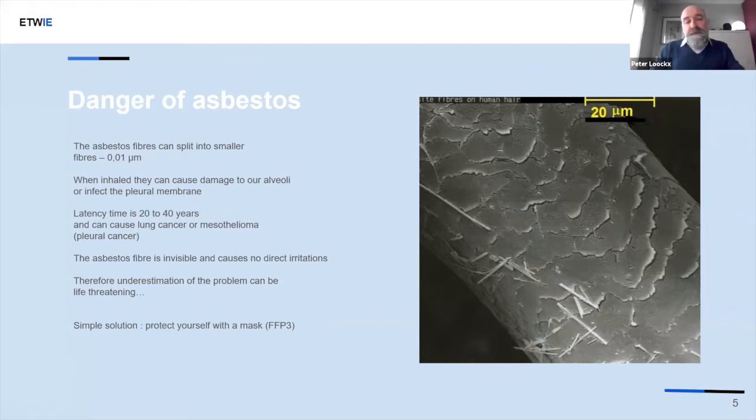It's too small, and when you inhale it, it's going to last in your lungs. It's going to go to your alveoli. And it can also infect the pleural membrane. So that's really one of the problems of asbestos. The latency time before the disease really comes out is 20 to 40 years. And it can cause lung cancer, mesothelioma, pleural cancer. So that's one of the two main problems of asbestos.